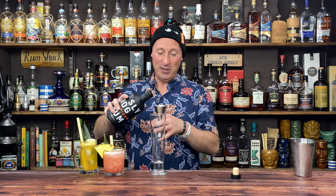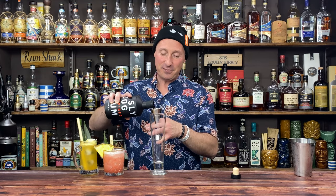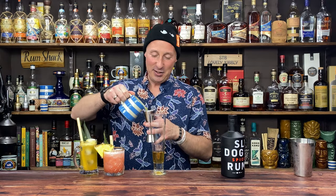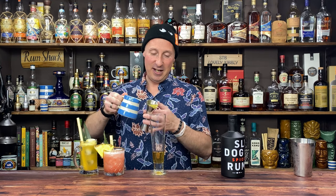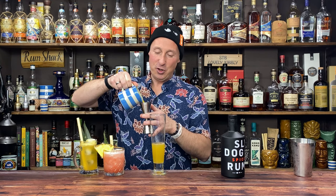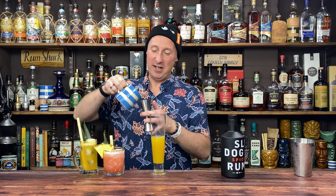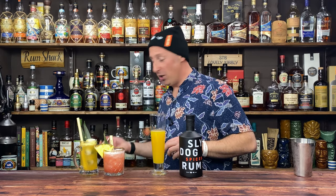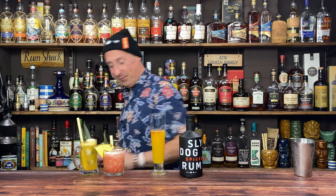So we're going for, oh, this one's 50ml. So we're going for 50ml of Sly Dog Spiced Rum, and we're going for 150ml of freshly squeezed orange juice. So what's that? That's 50. Should just free pour this, really. 100. There we go. Perfect. 150ml of that. There was something else, wasn't there? Angostura bitters in my little dash bottle. So Angosturas. There we go. Little dash of that. And then I'm going crushed ice.